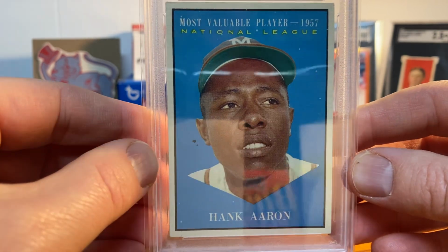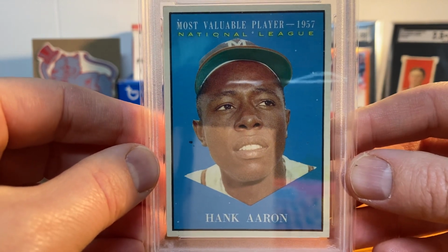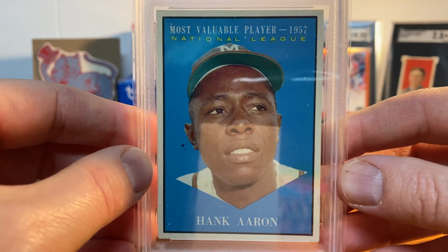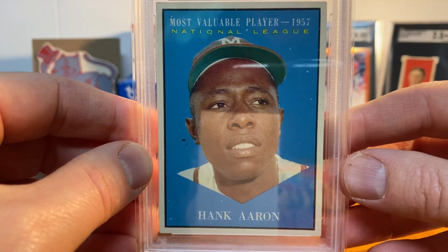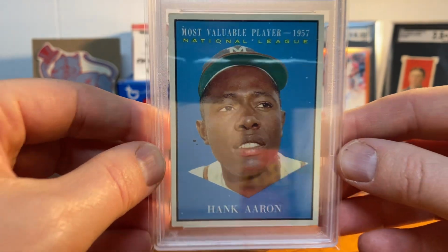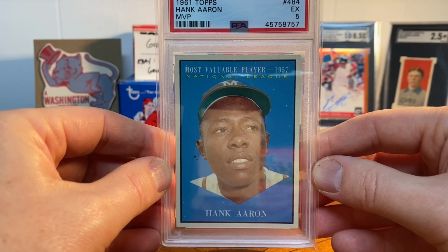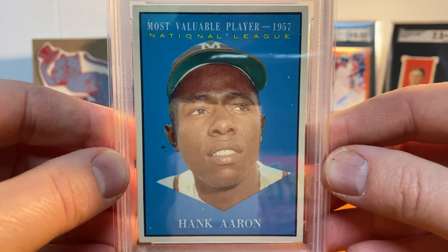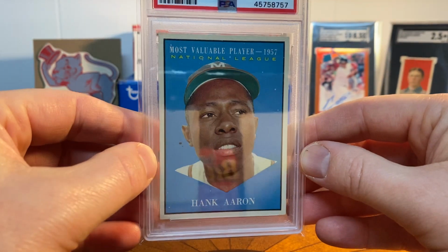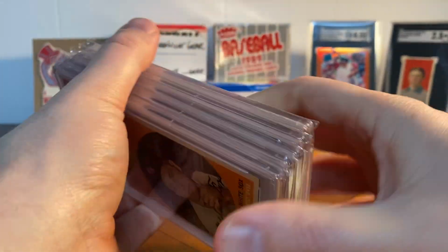Those of you who are bigger Aaron collectors than me will know that, but I think this might be only my second Hank Aaron. I've got a 1965 Topps in this collection, but it's not great in terms of centering and so on. So I really like this one. Nicely centered, great eye appeal, and I guess I didn't say it on camera, but it's a PSA 5, and it just looks great to me. I'm really happy to have it. So there's the Hank Aaron. So those are the five vintage PSA pickups.